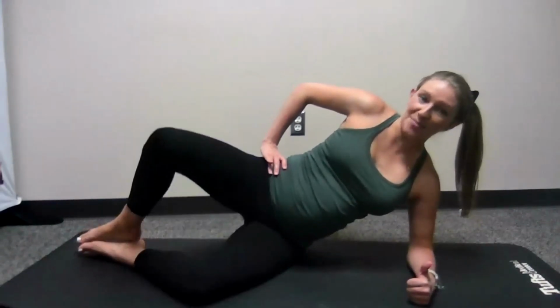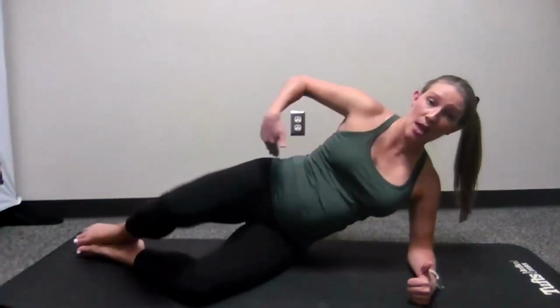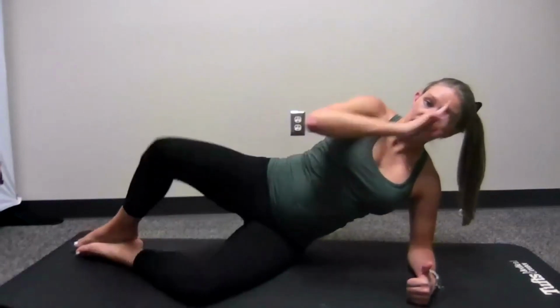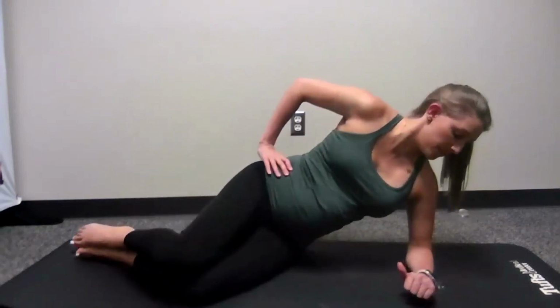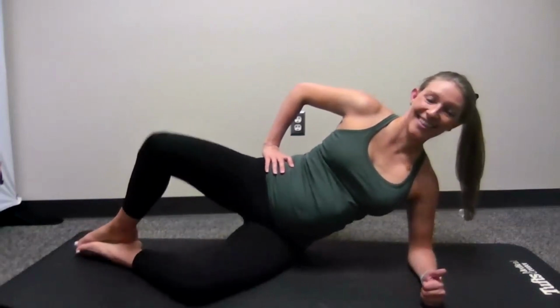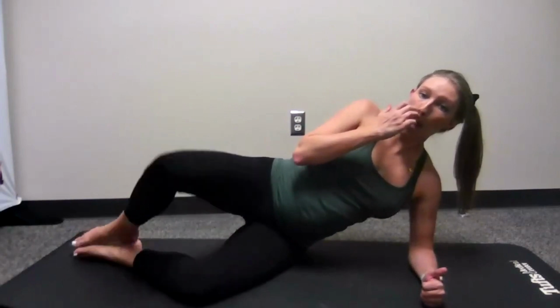As we lift the knee, press it back. We call this external rotation. So we're pressing that knee back behind us, causing external rotation at our hip here. Spine is still in that great alignment. Core is still strong. Remember, keep those heels and toes together.